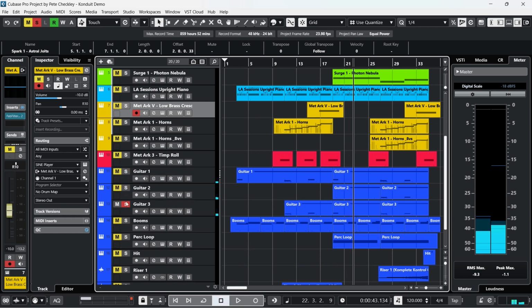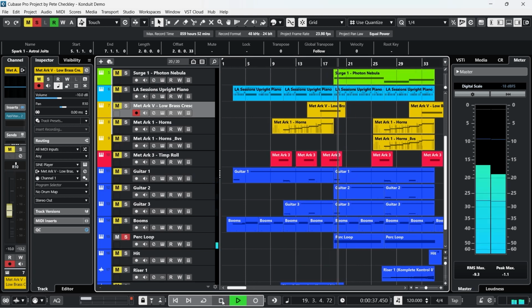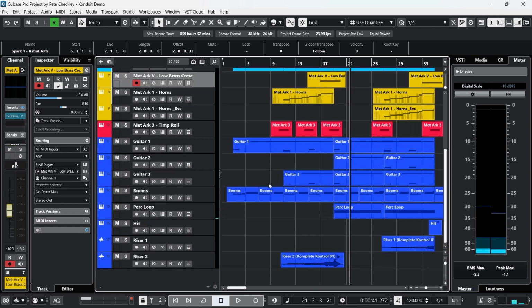It's Cinema Plus, and then we have a standard hybrid percussion loop. That's a library that I use a lot. Not going to say what it is, obviously, but yeah, use that one a lot. And we have these risers as well in place.